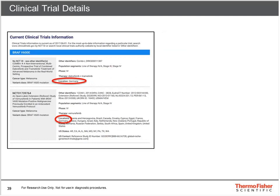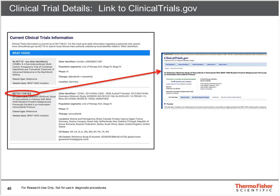These are two different clinical trials. Again, we filtered by clinical trials in Germany, so you see two different examples. We have definitely one example that's from clinicaltrials.gov. We provide a link out to that within the report, so you can bring up the entry in clinicaltrials.gov. And then we have another one that is from our additional clinical trials registries outside of clinicaltrials.gov. So it has some other identifiers and information.